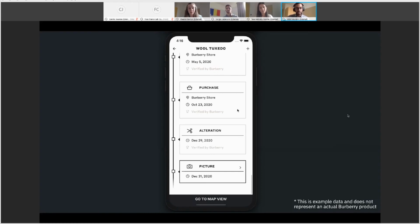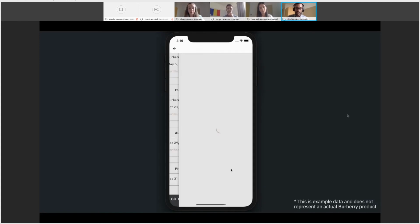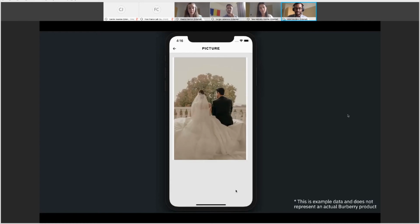So if Jack scrolls all the way to the bottom of the timeline now, he can find his picture event. And as you can see, it's got a bold outline. And this just means that if he taps on it, it has a story, and he can find the image that he's just uploaded. And so that's the app that we've built.